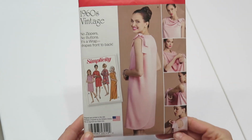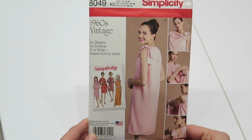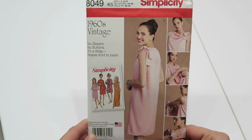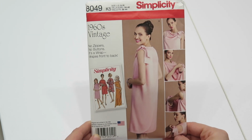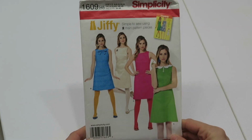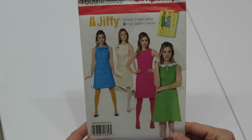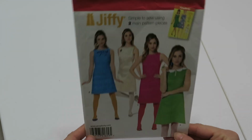60s. This is fun. Okay, I really want to try to make this dress because it's this wraparound dress. No zippers, thank God. No buttons. It just drapes around. Okay, hopefully I can't screw that up. I am not a fan of the zipper. I can do everything else, but the zipper just kills me. I love this A-line dress. Super cute, and you can use a variety of fabric. Want to make this. Had it for a while.